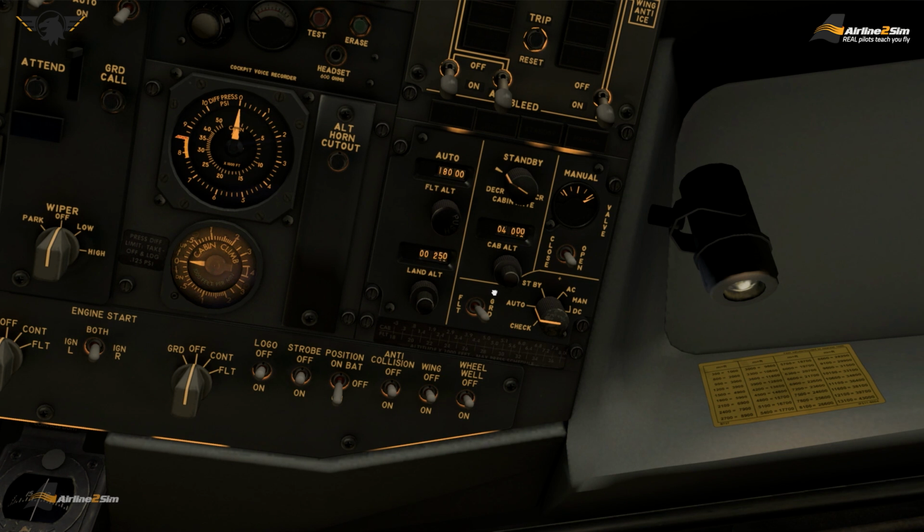So, yeah, 50 feet is the cabin altitude, because that's the one that's applicable to the pressurization. Is that correct? That is. So we want 18 for the flight altitude, because what it does, it captures the altitude when you take off.